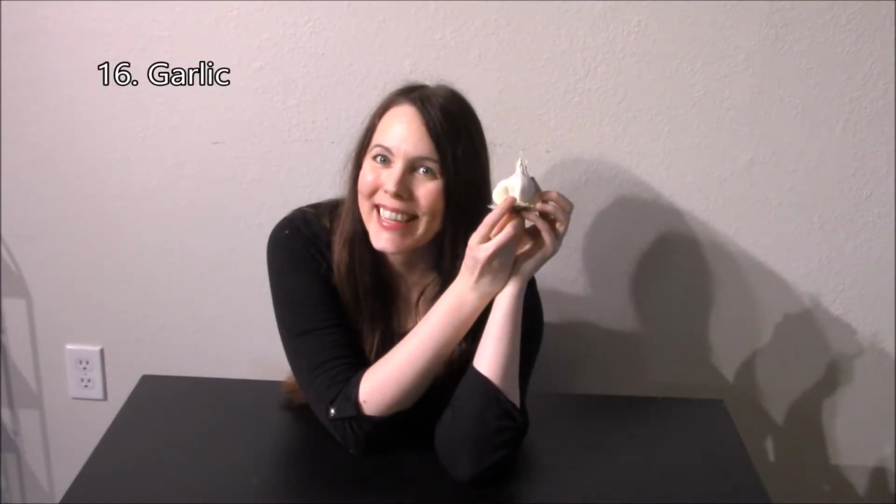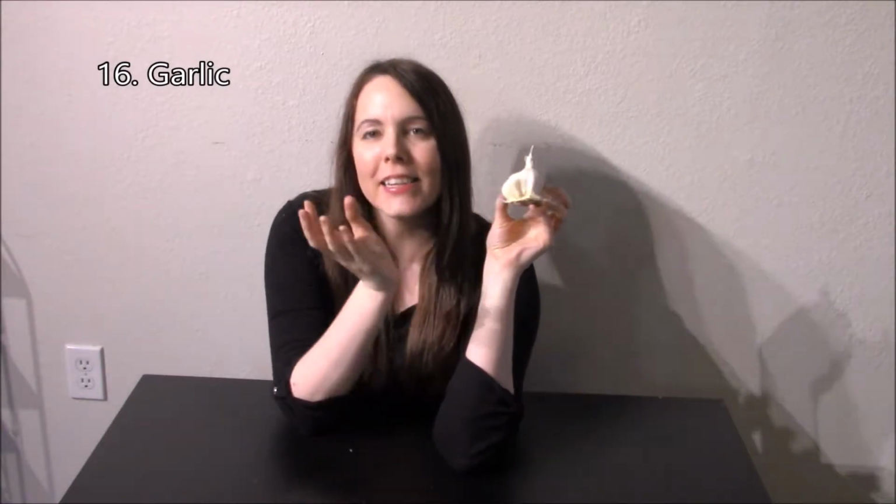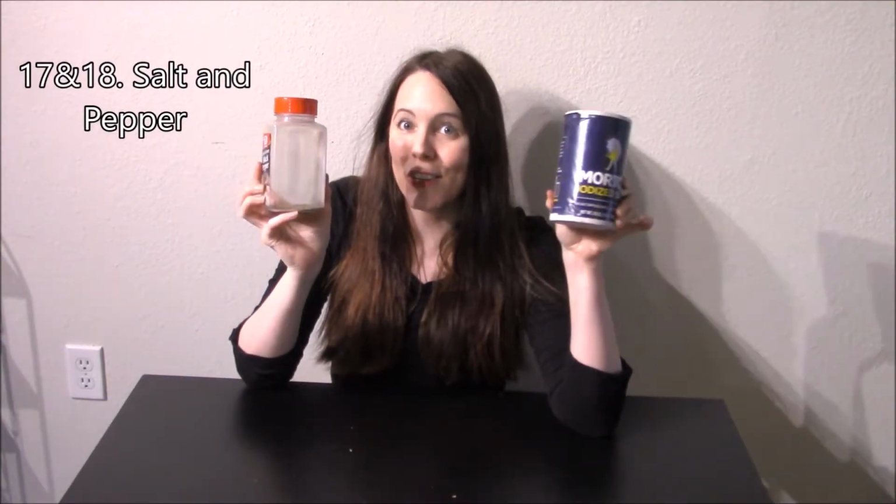I love garlic. It makes everything taste so much better, and it's actually not that expensive compared to other herbs and spices that you might get. While I personally have tons of spices in my pantry, spices aren't really that cheap, and they don't really add that much nutritional value. But garlic is one of those seasoning agents that actually isn't that expensive. And while we are on the subject of seasoning, salt and pepper. These are very basic, I know, but just salt and pepper alone can add so much flavor to your dishes.